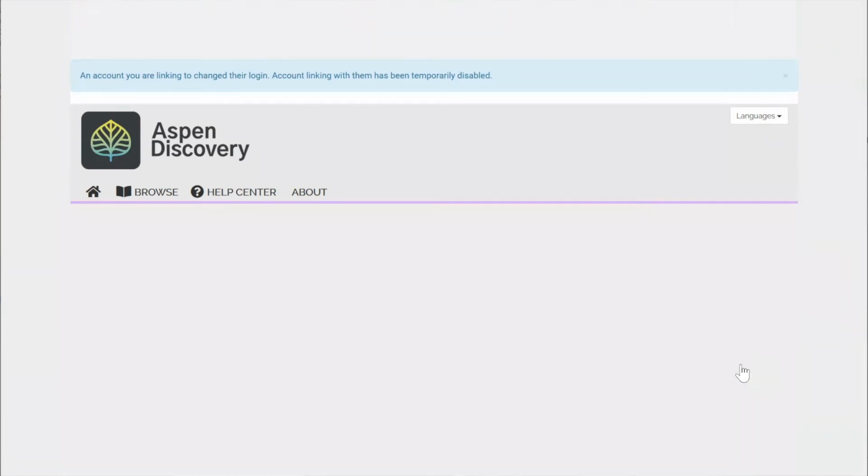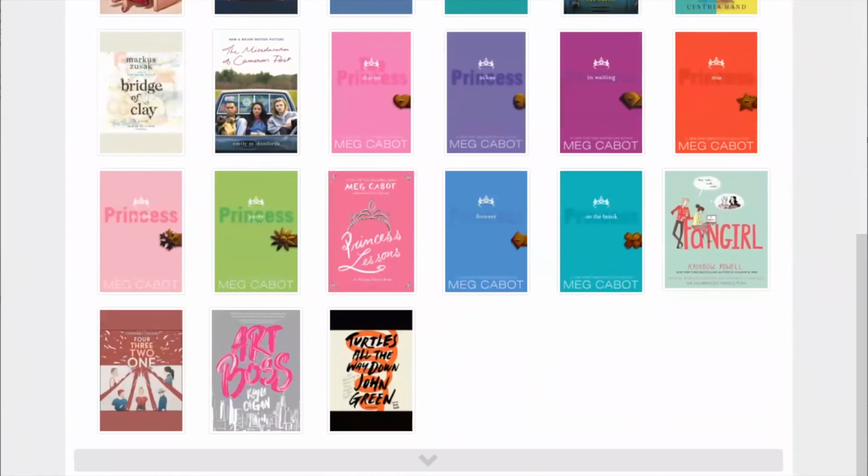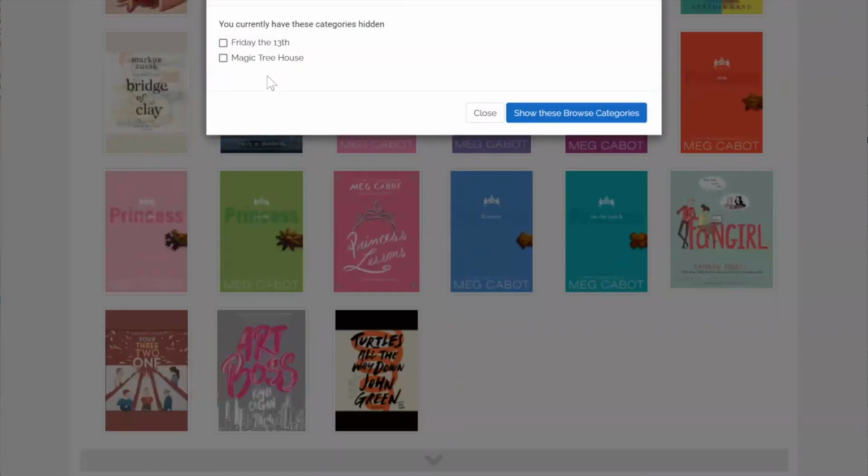So I don't have to see every single thing as we're setting up browse categories for libraries or for patrons. We like to give them a broad idea of what we have in the catalog, which means that there will always be something that a patron doesn't necessarily want to see. So we want to give them the ability to hide it. If they want to get those back, there is a show hidden browse categories link down at the bottom. Click on that, and then they can re-enable those.